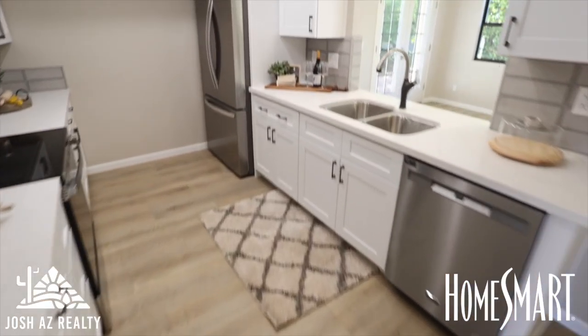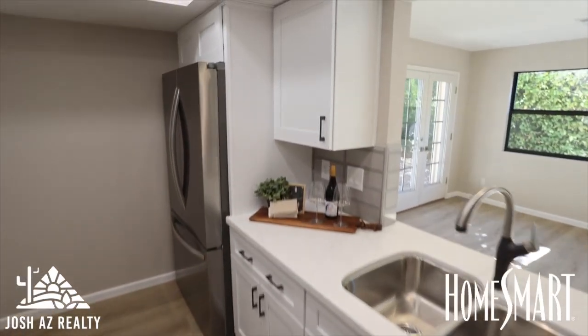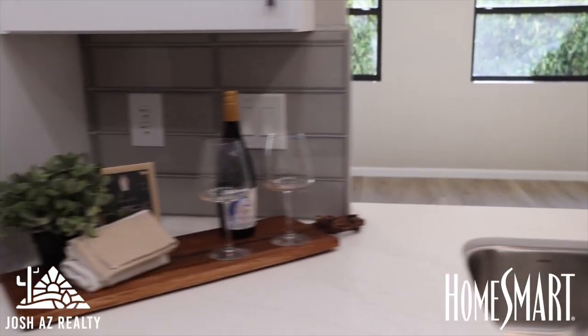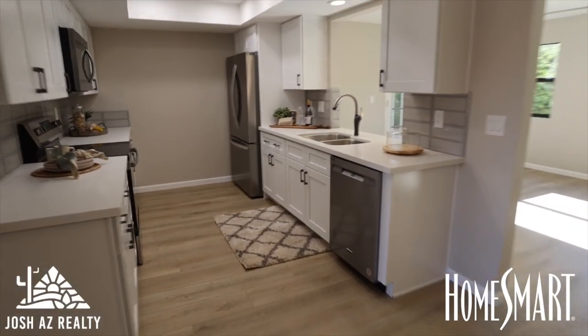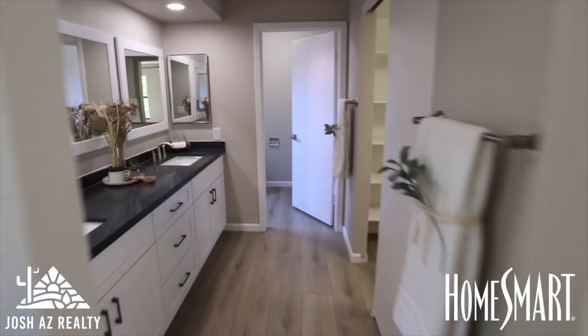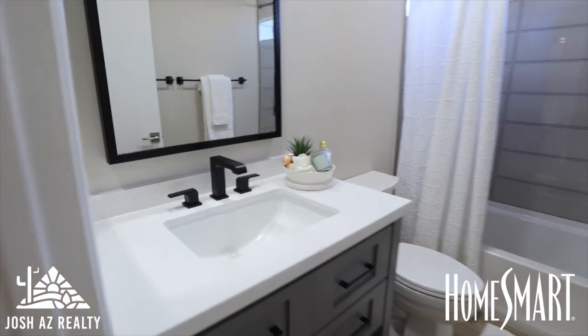The kitchen received an entire facelift with new cabinetry, quartz countertops, backsplash, new faucet and sink, recessed lighting, and all new appliances. Both bathrooms have been remodeled with all new features including vanities, new shower surrounds and tile work, and new toilets.